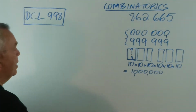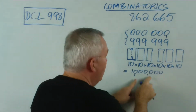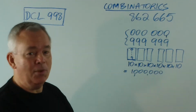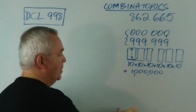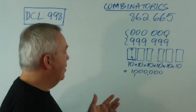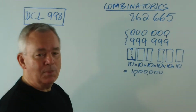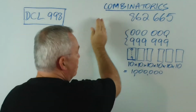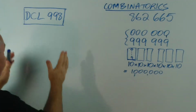Well, how would they work out the number of possibilities for a car? Actually, before I do that, why did this change? Well, there came a time when there were more than a million telephones in New South Wales. And once there are a million telephones, you need more than a million possibilities. So we had to start adding digits, area codes and things like that to cover all the possibilities.